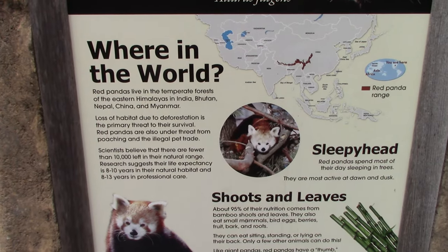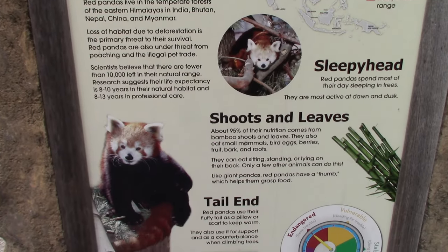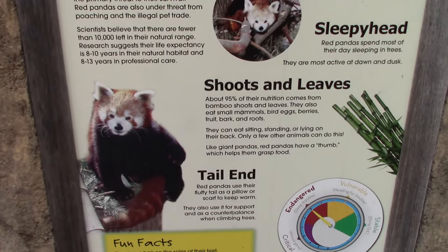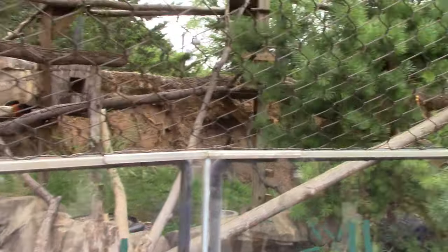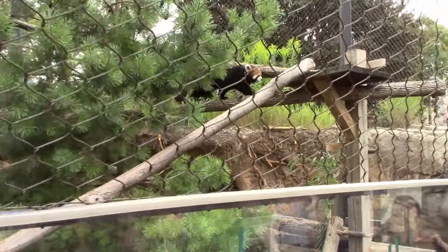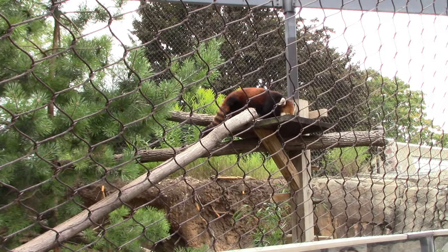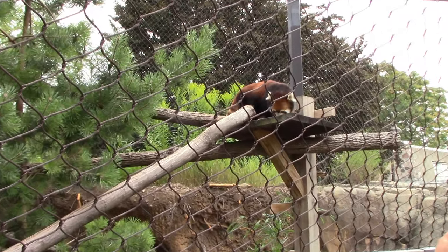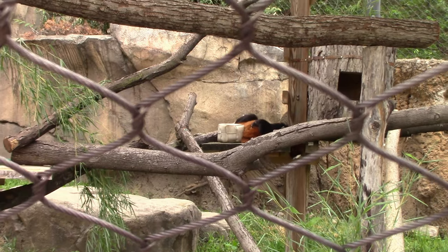A little more information. A couple of them walking around. Here we go. So cute. Other one's napping.